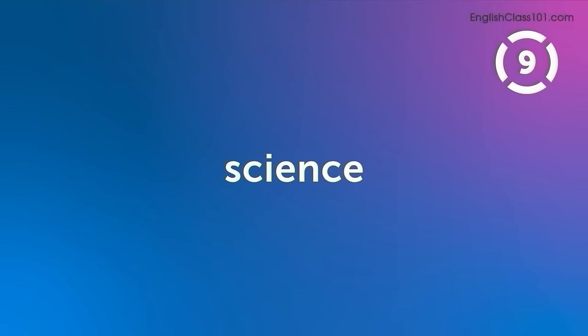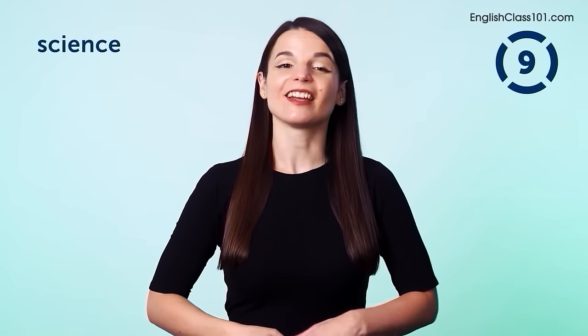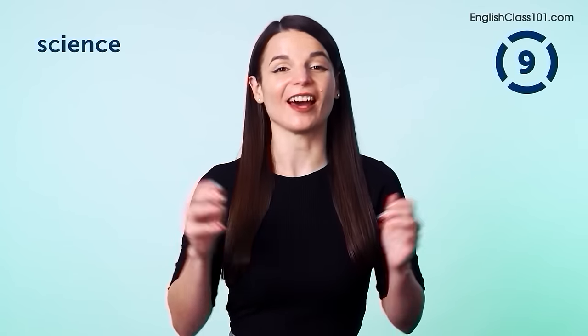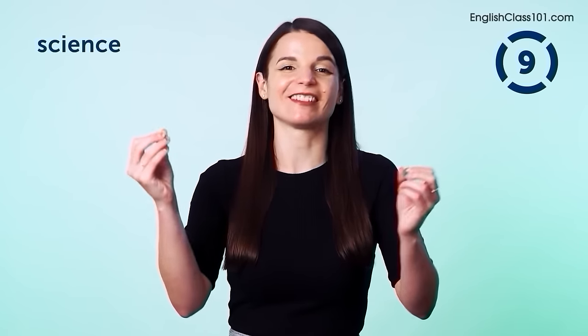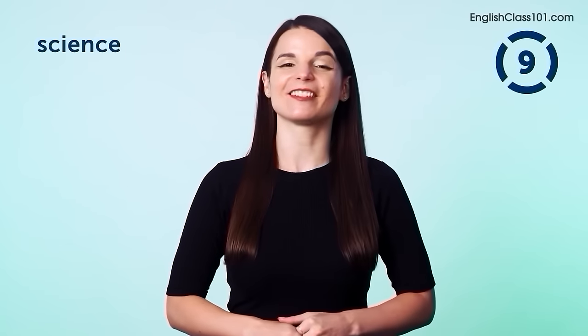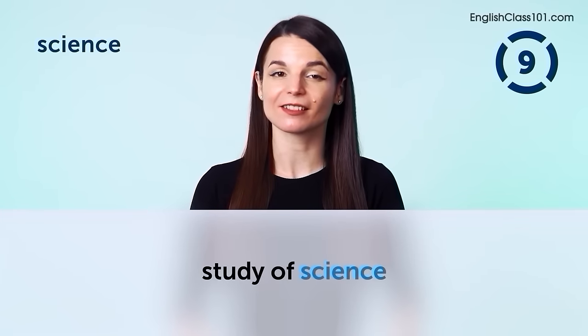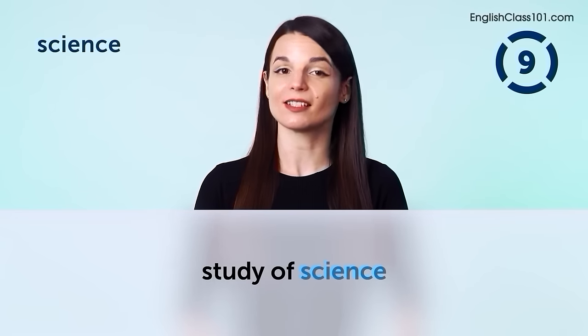Next is science. Science is a very, very big category of study. Science is related to the study of many different things in the world that are naturally occurring. So this could be people, it could be animals, it could be the planet and environment, it could be volcanoes, it could be space, it could be chemical reactions. These are all types of science. Here's an example phrase. Study of science.